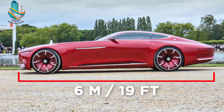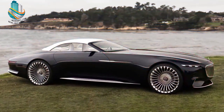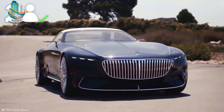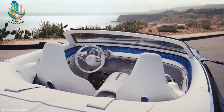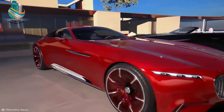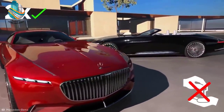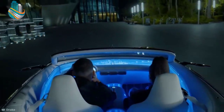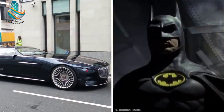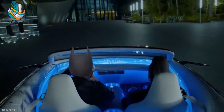It's a 6-meter-long convertible, most of the length taken up by its massive hood. The car is easily big enough to fit 6 people, but it only holds 2, taking up the room with futuristic digital displays and bright blue lights. Pretty, right? Only 2 of the cabriolets have ever been made, and while the car isn't currently available to buy, it's already been used in music videos, and it's set to be used as Bruce Wayne's car in the upcoming DC movie, The Flash. That's right, it's a real-life Batmobile.